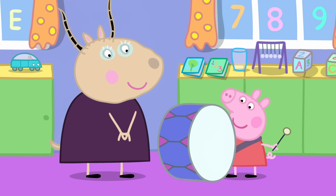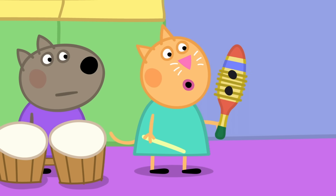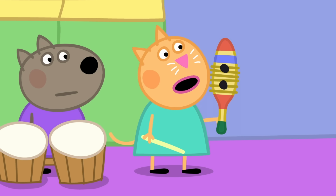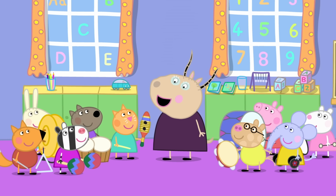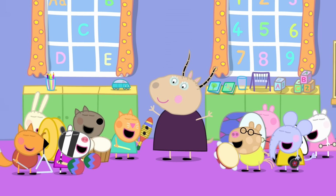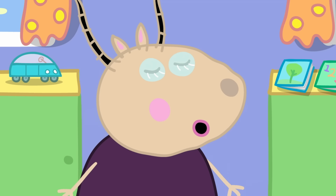I've got a big drum. Ah, the bass drum. Meow. I don't know what this is called, but it's scrapey. That candy is called a hero, and it comes all the way from South America. Wow! How did it get here? I brought it back from my holiday.